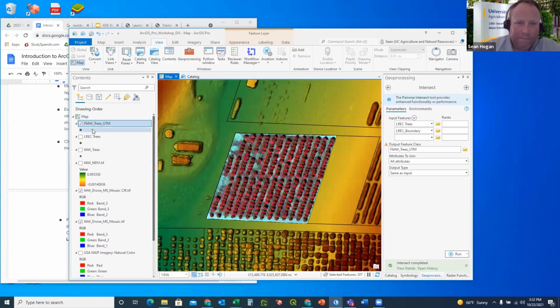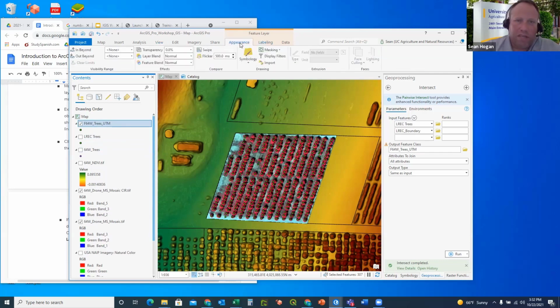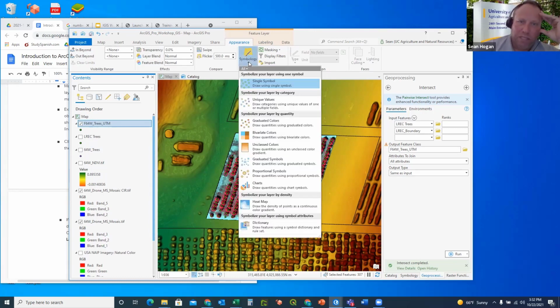And part of that is creating a bit more symbology for this layer. So what I'll do is I'll make sure that it's highlighted. Might have to click off and back onto it. And then I'll go up to appearance. And under symbology, don't click on just the symbology itself, but the little drop down, and you'll see all these options. You can explore these to your heart's content, but for right now, let's do graduated symbols, which are nice.